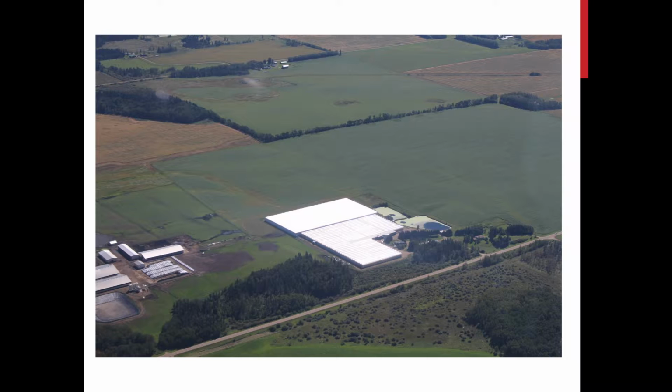What attracted my dad and the second generation to build here and to keep expanding here was the access to water. Every spring we get runoff, so it fills our surface ponds. We need a lot of water to grow our plants. And the location is good, central Alberta, close to the highway. So this is our facility as it is now.